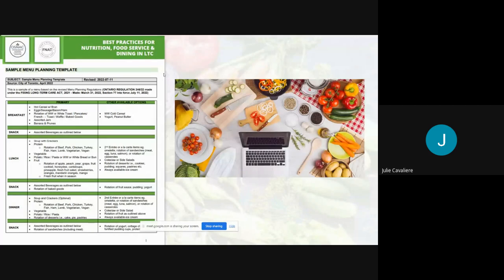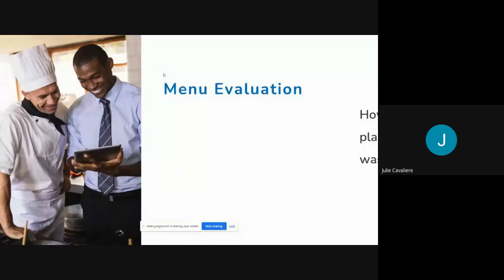So these are just some sample templates that can be used if you do a menu from scratch on paper. There's different templates and things that can be used to help along the process. It is still very time consuming, but there are menu planning templates out there.